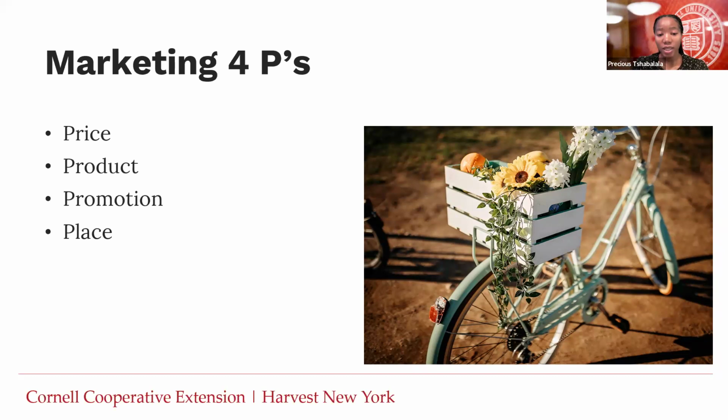So when pricing, you should remember that it's not solely about covering costs, but it's also about capturing the perceived value of your products in the eyes of the consumers. So you should consistently monitor and adapt your pricing strategy based on market dynamics and consumer behavior.